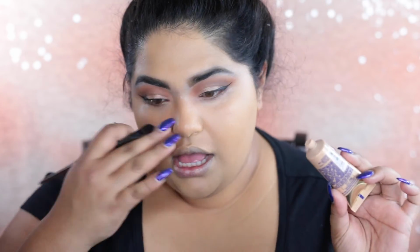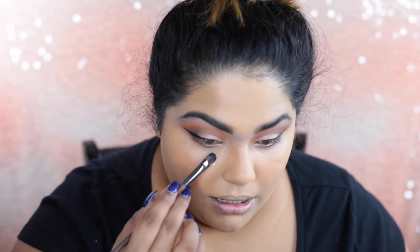So that's what I do. Don't judge me. Now that I've done that, I'm going to go in and do this concealer, and this is the L'Oreal Visible Lift Blur Concealer. I've never really used this, but I've heard that it's really good to give you a flawless complexion underneath your eyes. And you know, since Kylie Jenner always wears like a really bright concealer, so this is the color Light.